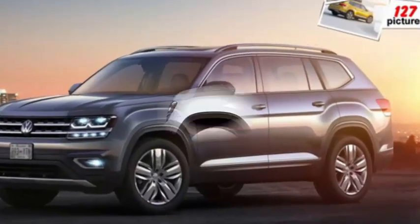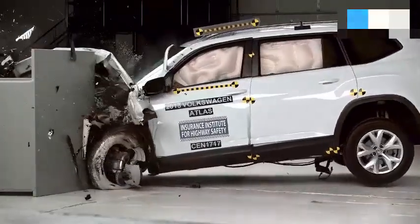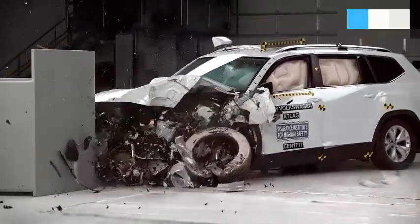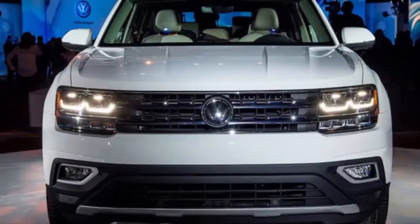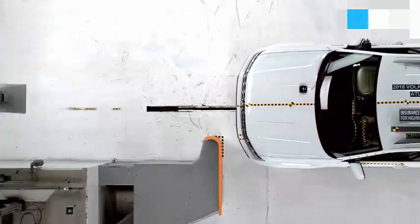7 seats are standard, courtesy of a 3-seat second-row bench and a 2-place third row, while a $625 option for second-row captain's chairs, available later this year, reduces the capacity to 6. There's no 8-seat arrangement as in the Honda Pilot, but the Atlas is otherwise one of the most accommodating non-minivan people carriers on the market.